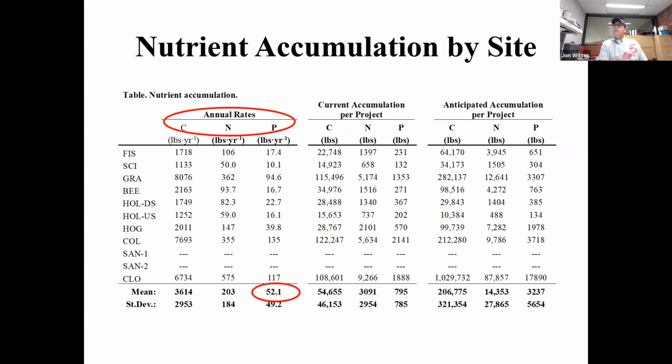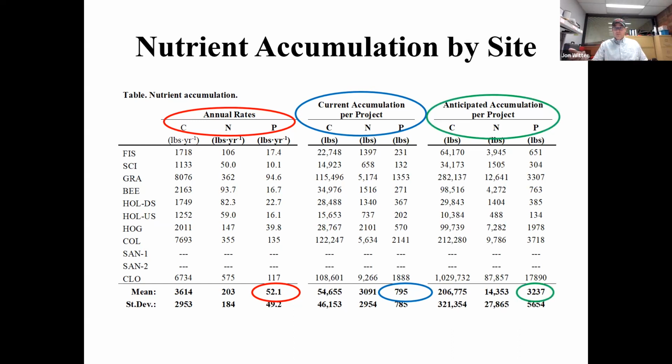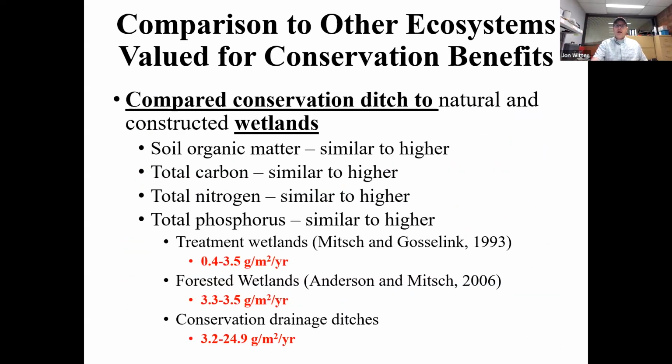Now recall, the amount we're getting per acre is fairly small, so we're actually accumulating quite a lot in these small reaches. If you look to date, these projects that are 10 to 16 years old, on average have accumulated about 795 pounds of phosphorus. And if you project out into the future, how much we anticipate that they will accumulate over time, we're going to have plus or minus 3,000 pounds of phosphorus trapped on site. So that kind of gives you a sense of how much is being trapped there.